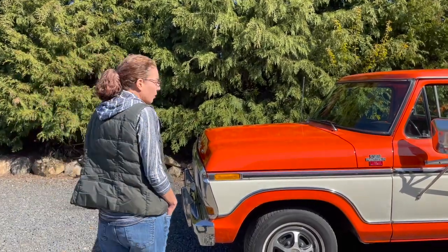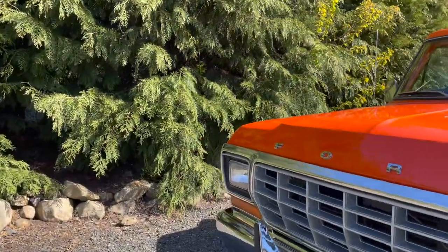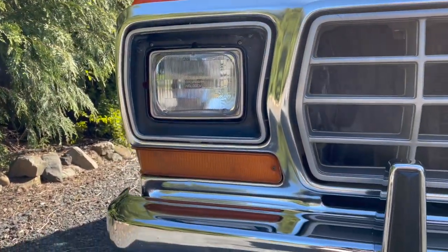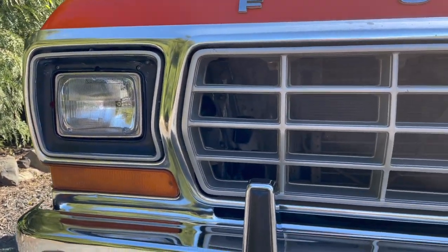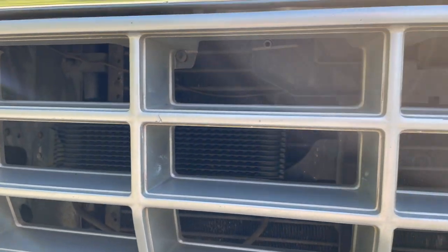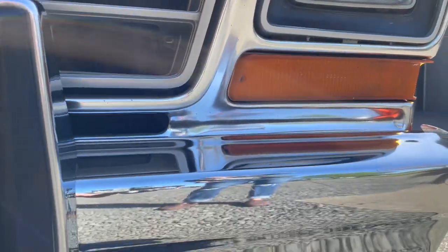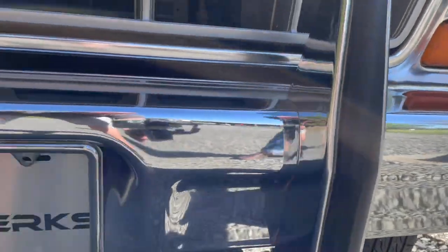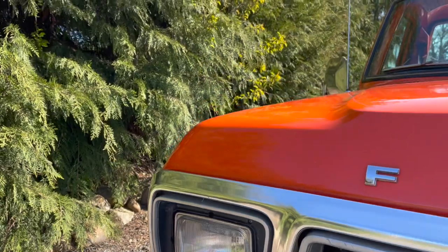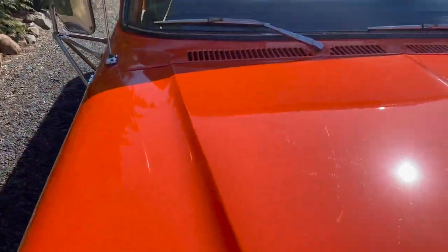So we're going to do a walk around front to back so that we can show you all the ins and outs of the truck. Starting at the front, you can see that the chrome is in pretty good shape. The paint is not perfect on this thing, I'll tell you that right from the get-go. I really love that it's so original because you can see just over the years the use of it. The gentleman who owned it loved this truck and drove it, and his wife told us that it was garaged for most of the years of its life, so that's why the paint's in such good condition.